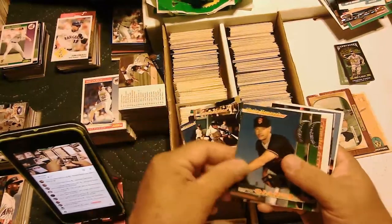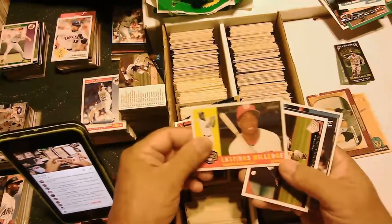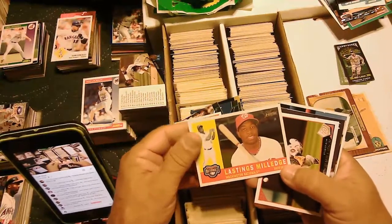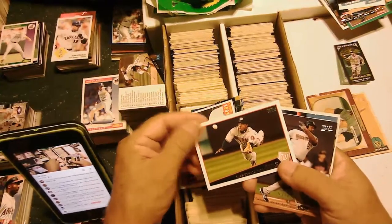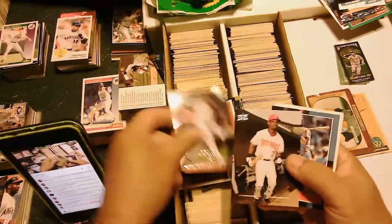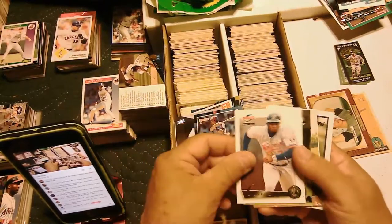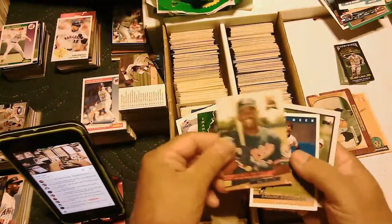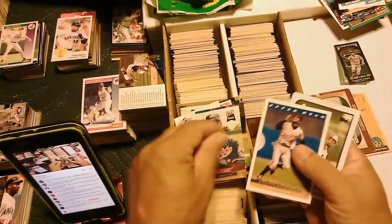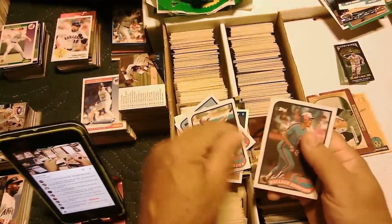These are the Stadium Club team set, Giants. Here you go. Who's this? Last Things Millage. It's a newer card. Dimitri Young, Nuke Logan, okay, Nuke, Cliff Floyd, Shane Andrews, Rondell White, Tim Wallach.